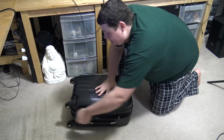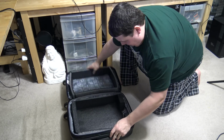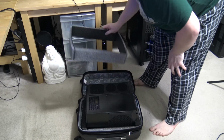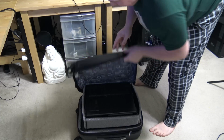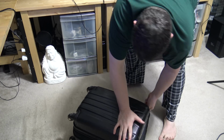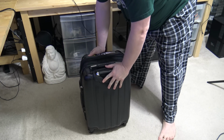All right, guys, so all you do is just unzip your luggage, open it up, just like so. Grab your Serenity computer, plop it in. Then you just take this little foam insert right here, slide it over the top, pull this up and over. And there you have it, ready to take on the plane.